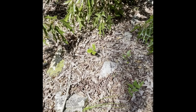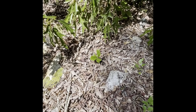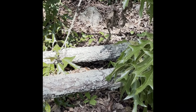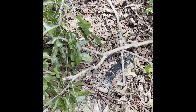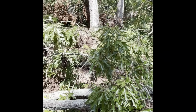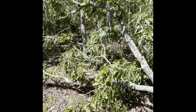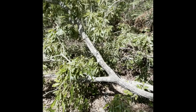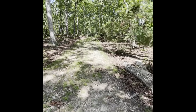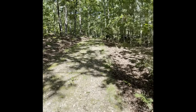This is partially underneath the tree, but it looks like an outline of possibly a grave. Some more stones here and here. But so much of it is covered up in these trees, which is what we've seen so often in the cemeteries that we're exploring and documenting. So we're going to continue on up the hill, or the mountain, as it's called.